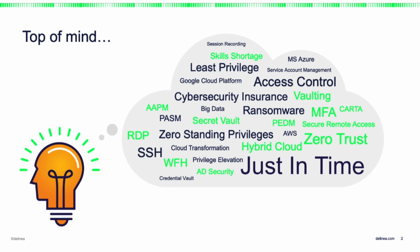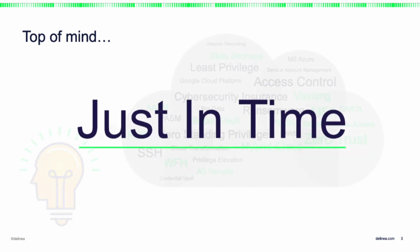In response, organizations are looking for new approaches to securing access and privilege by adopting best practices and frameworks like Zero Standing Privileges, Forrester's Zero Trust Framework, and Gartner's CARTA. A common element amongst all these is the principle of least privilege, where we remove implicit trust in our users, giving them minimum rights. For this approach to work, however, we must also provide those users the means to request elevated rights when legitimately required. This is where just-in-time access comes into play.